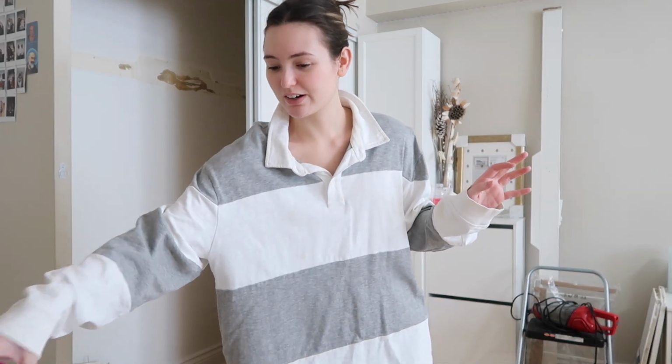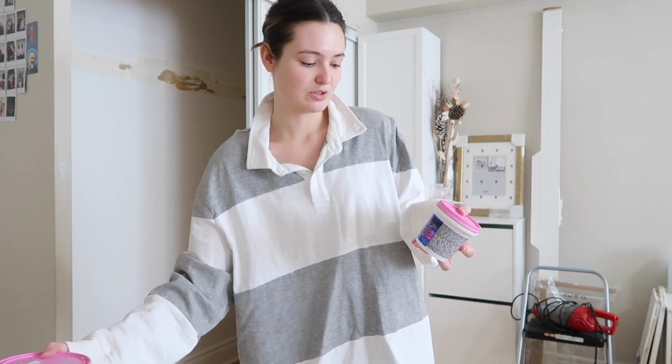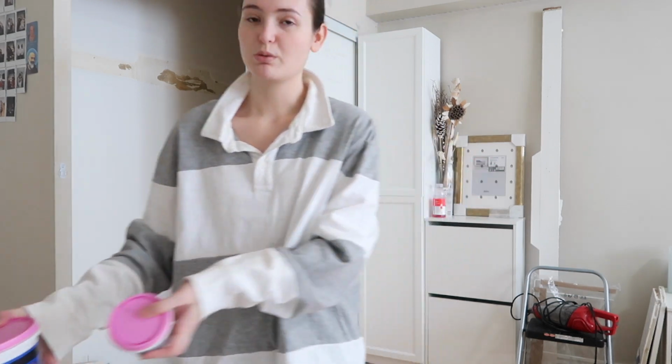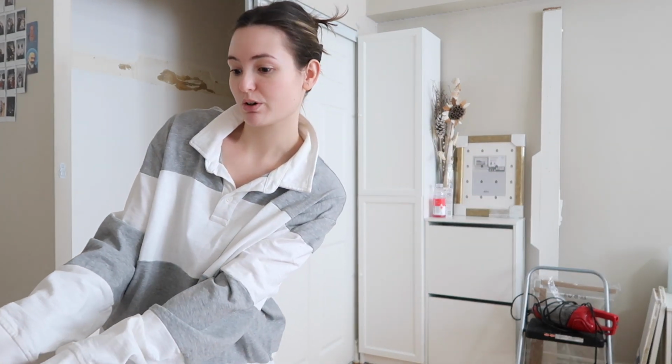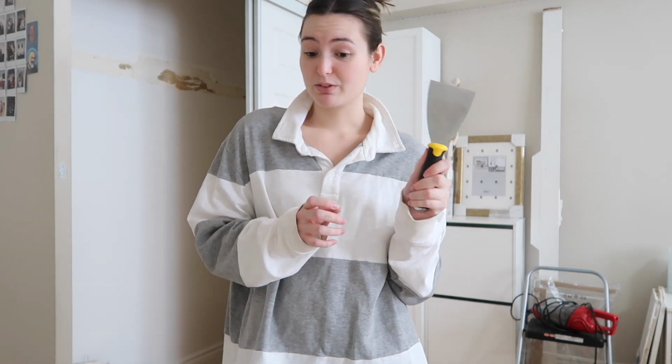So let's do a little haul of what I got. First things first, we got the DryDex. It's the putty to cover all the holes for the closet. We went to Reno Depot and the dollar store. Surprisingly, I found a lot of stuff at the dollar store. I have an angled brush because I was told to get an angled brush. I have the putty tool or the scraper tool, whatever you want to call this.